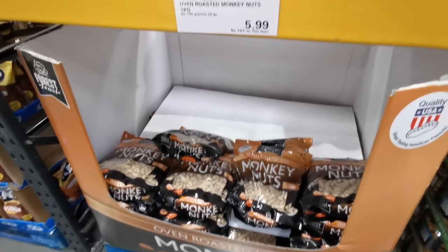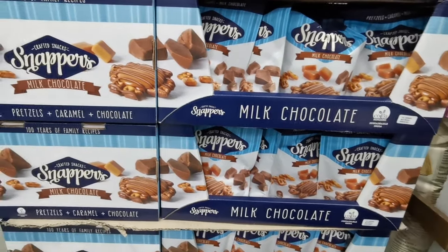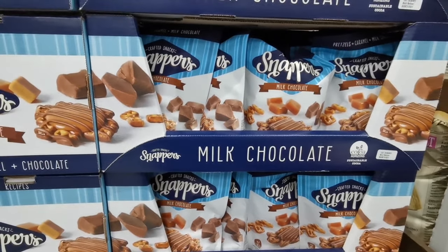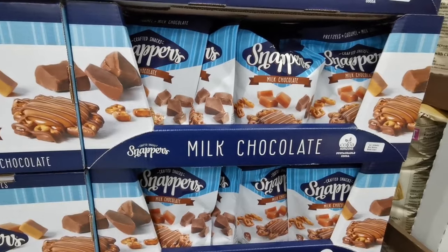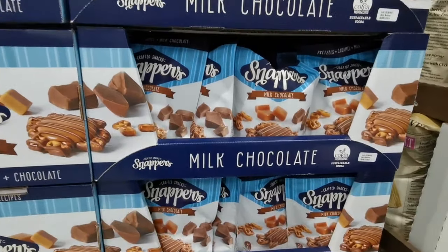£13.18. Anybody want some monkey nuts? £5.99 for a 2 kilo bag. That is a lot of nuts. Check these out. These look so good. Might just be because I'm getting a bit hungry, but these are called Snappers. They say they are crafted snacks and it looks like they are pretzels, caramel and chocolate. And they are £10.58 for 567 grams, and that price includes VAT.